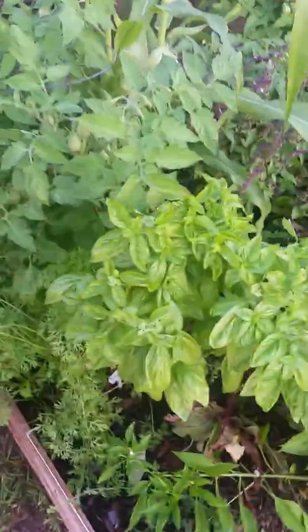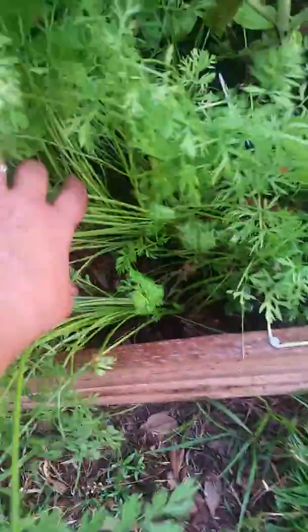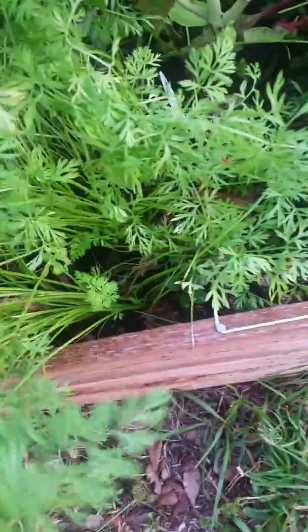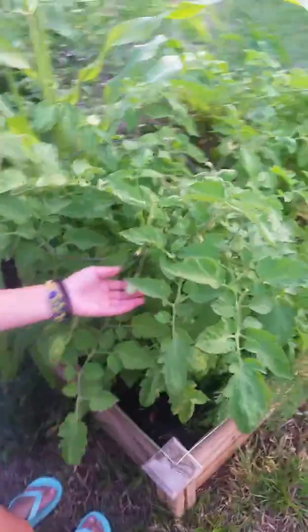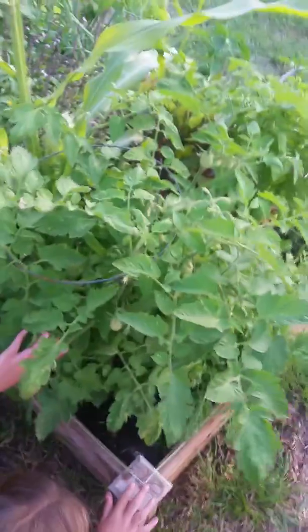And then some carrots. I am so happy with my carrots. I planted them a little bit too close together, so we'll see what we end up getting out of that. But I picked one out the other day and it was about 1.5 inches long and I ate it. It was yummy. And here we have, what's this plant, Gracie? Do you remember? I don't know if it says.